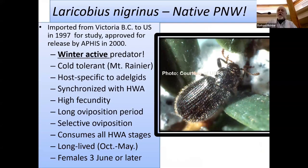All right. Now, here's the really neat thing. This beetle was imported from Victoria, BC to the United States in 1997 for studies, and I knew that because I was a Virginia Tech alum, and man, I'm hanging out down at the insectary that I used to live at, all right? This predator is winter active.